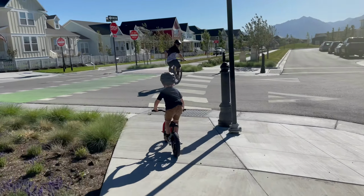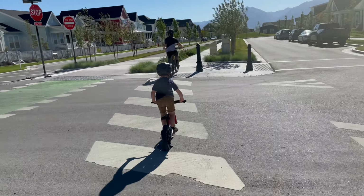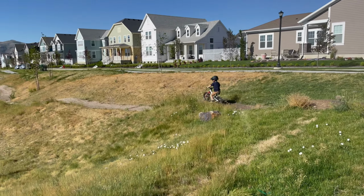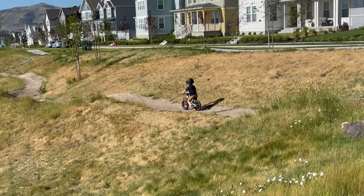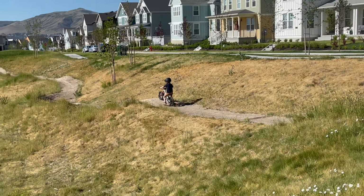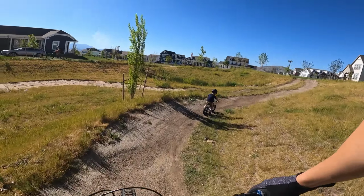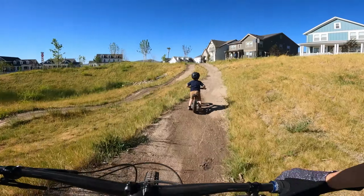As you kind of head down the neighborhood a little bit more, it turns more into dirt tracks in the middle of the neighborhoods, which is so cool. There's so many options for these little dirt tracks. You can basically just go down the neighborhood. As you see here, we're just starting in different sections and going down through the neighborhood.